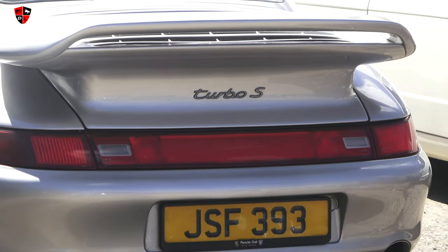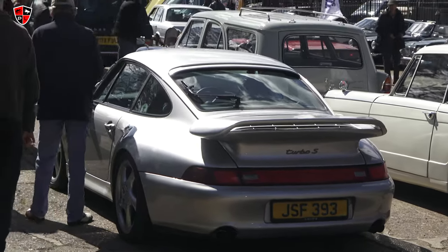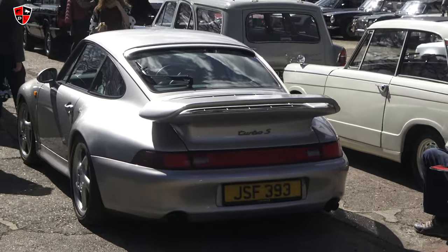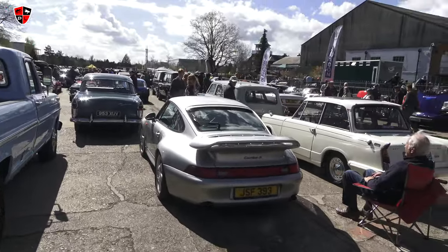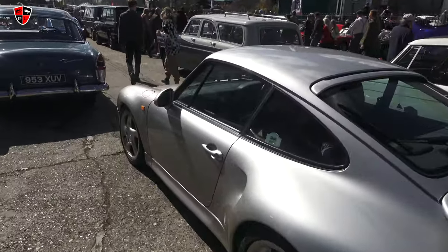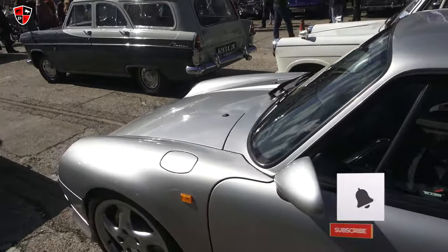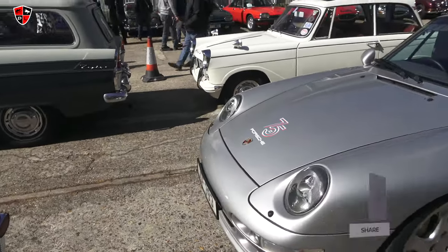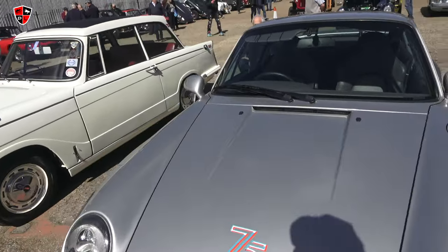It's like coming here. There's quite a lot of cars there. 993. These cars, extremely rare, but very, very nice. Manual, sports seats, it looks lovely inside. Yellow calipers. Can you take a picture of the 993 for me?